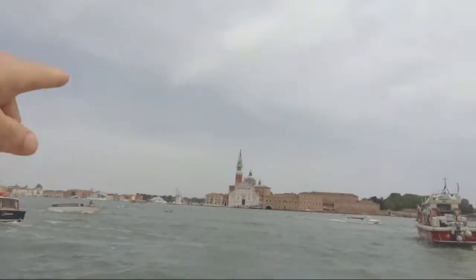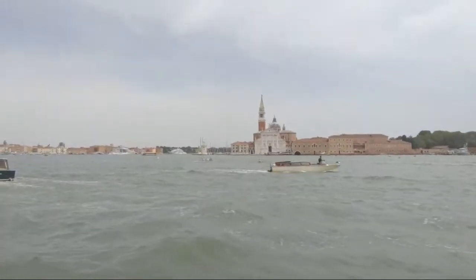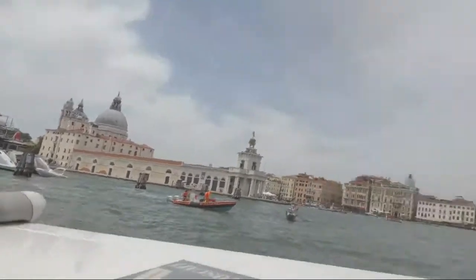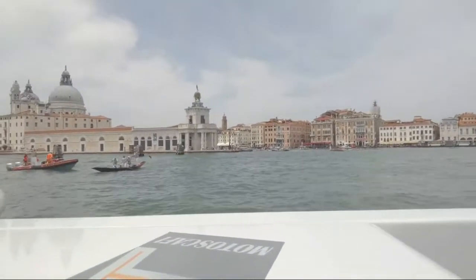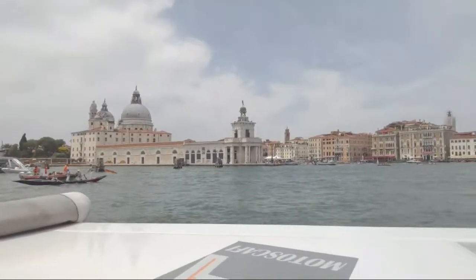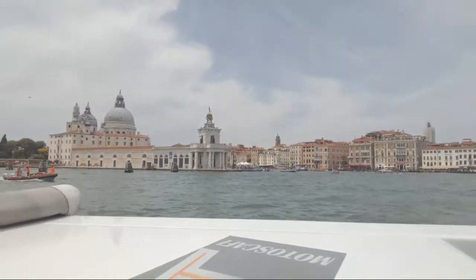The private yacht, we don't know who it belongs to. Right now is St. George's, which is also a monastery as well as a church. And if you keep looking to the left, where you have all the boats there, this is the beginning of the Grand Canal. The Grand Canal is 2.5 miles long, and it has 3 of the most famous bridges in Venice across it: the Rialto Bridge, the Academy Bridge, and the Scalzi Bridge.